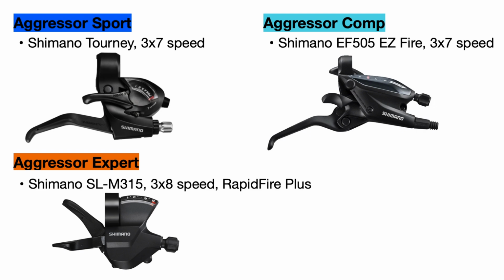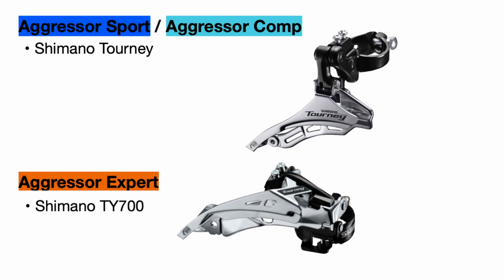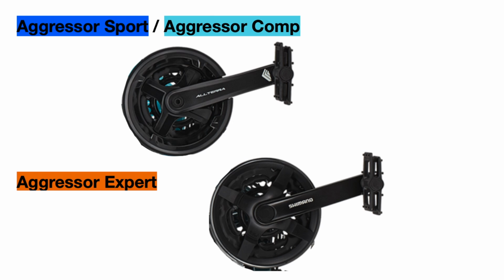For the front derailleurs, both the Aggressor Sport and Comp bikes use the Shimano Tourney entry-level front derailleur, while the Expert goes to the Shimano TY700 derailleur, but all of these are still Shimano Tourney level derailleurs, so they're all entry-level, but they do work fine. Now we're going to talk about the gears.